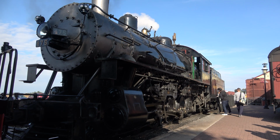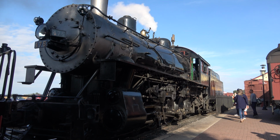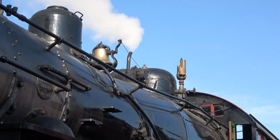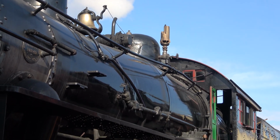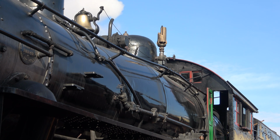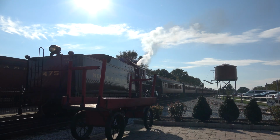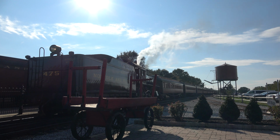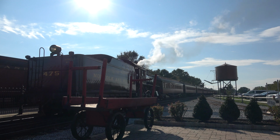Now, I'm not much of a whistle or air horn aficionado, but 475's whistle is special. Harkening back to its original owner, Strasbourg has outfitted the Baldwin with a Norfolk and Western hooter, possibly the most recognizable whistle type in modern times. This whistle can also be found on the famous Western Maryland Mallet number 1309 and Reading and Northern T1 number 2102. It was an overwhelming feeling to be standing at Strasbourg, which is quite literally railfan paradise.